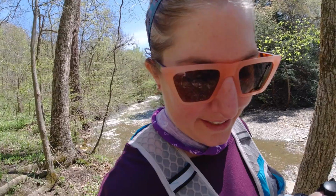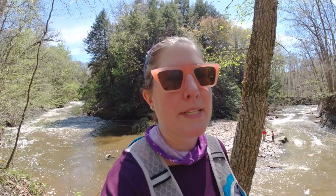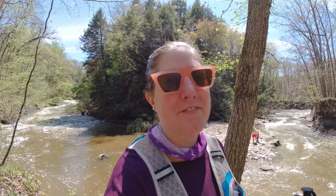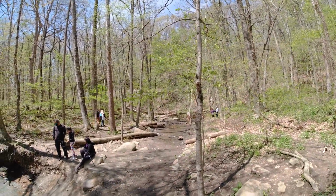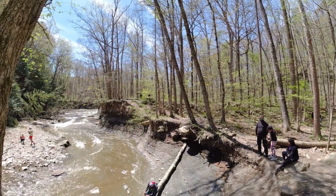This trail is seriously amazing. I have no idea if this is the Gorge Trail or the Stratford Trail, because I'm not very keen at understanding maps in nature. But suffice it to say, there's enough people that in case we get lost or can't figure it out, we'll just keep following the trail and we'll be good. But it is absolutely beautiful here in Cuyahoga National Park.